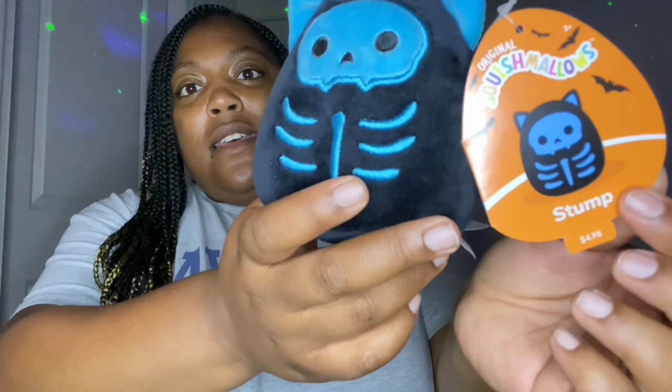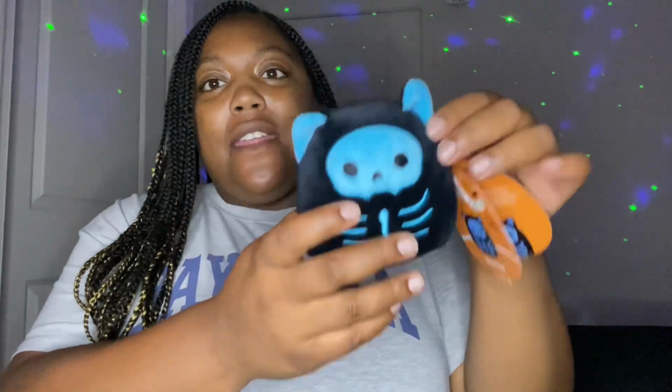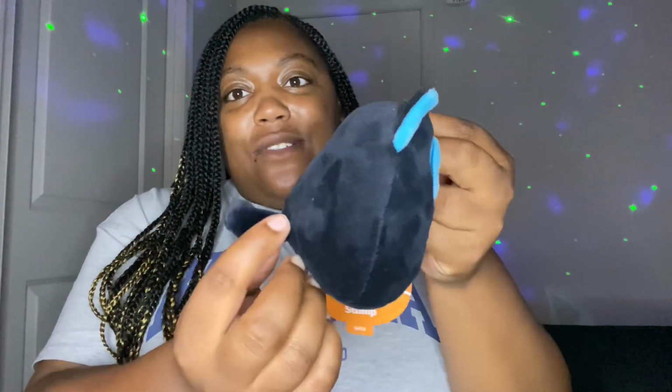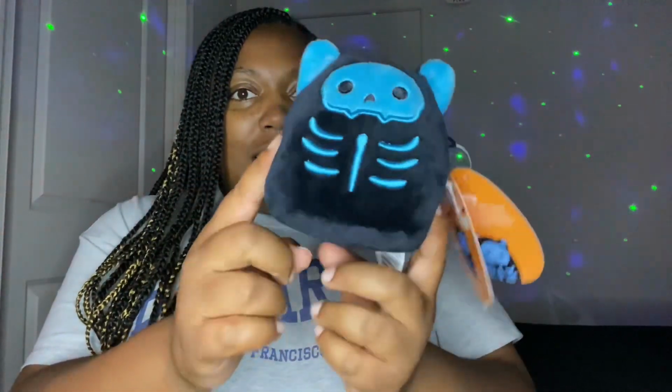And then I had a little clip from me going to Walmart, and I found these little skeleton guys. This is Stump, the little skeleton. I thought it was cute, so I got it. I know there was a purple one too, but I didn't see the purple one. I would have got the purple one as well. But I think it's a skeleton cat because it has the little cat ears and then a little tail. So I thought that was super cute. My favorite color is blue, so I'm like, little blue skeleton guy, little cat guy, whatever.